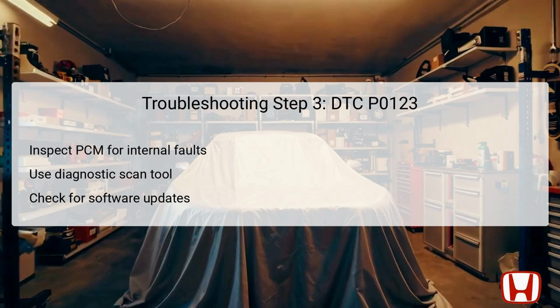The third troubleshooting step entails inspecting the powertrain control module, PCM, for internal faults. Utilizing a diagnostic scan tool can facilitate this process, allowing for the review of additional DTCs and live data, which can provide insight into the PCM's performance and functionality. Any discrepancies in sensor data or abnormal readings can indicate potential internal failures within the PCM.